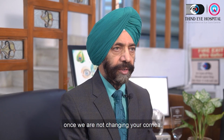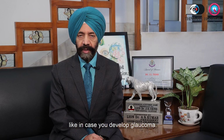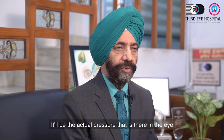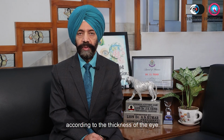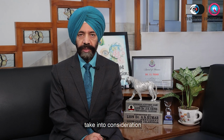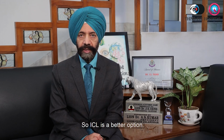Since we are not changing your cornea, a few measurements that we take on the eye, which in coming times are very important for everybody, are not affected. Like in case you develop glaucoma, the IOP measurement, means intraocular pressure measurement, is not affected. It would be the actual pressure that is there in the eye. Otherwise, after a laser refractive procedure, we have to correct it with some magnitude according to the thickness of the eye. Once you develop cataract, again, biometry is affected, so we have to take into consideration that your refractive procedure has been done. With ICL, all these things are taken care of. They are not affected. So ICL is a better option.